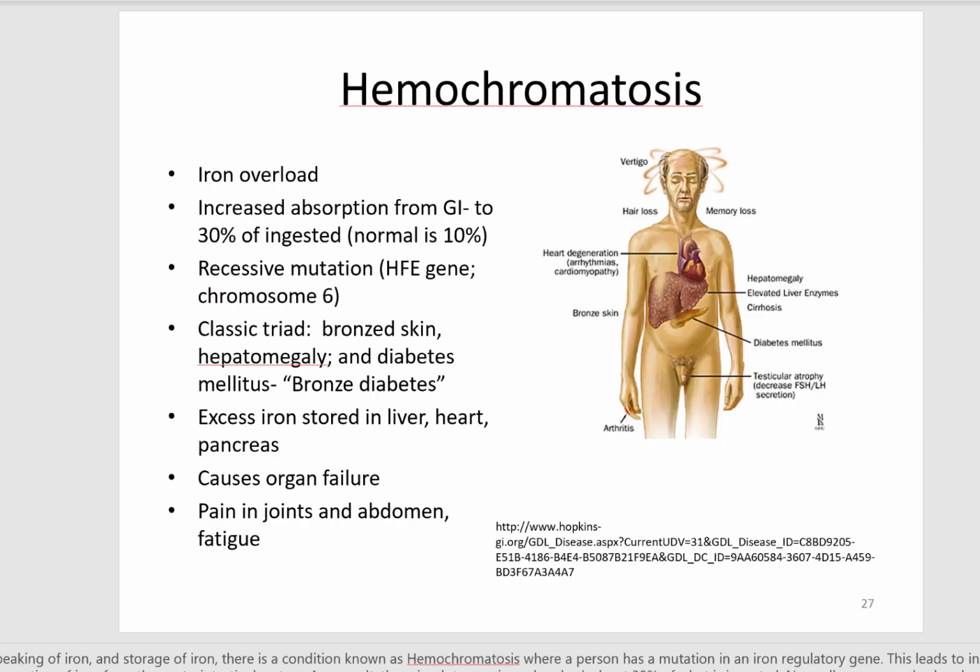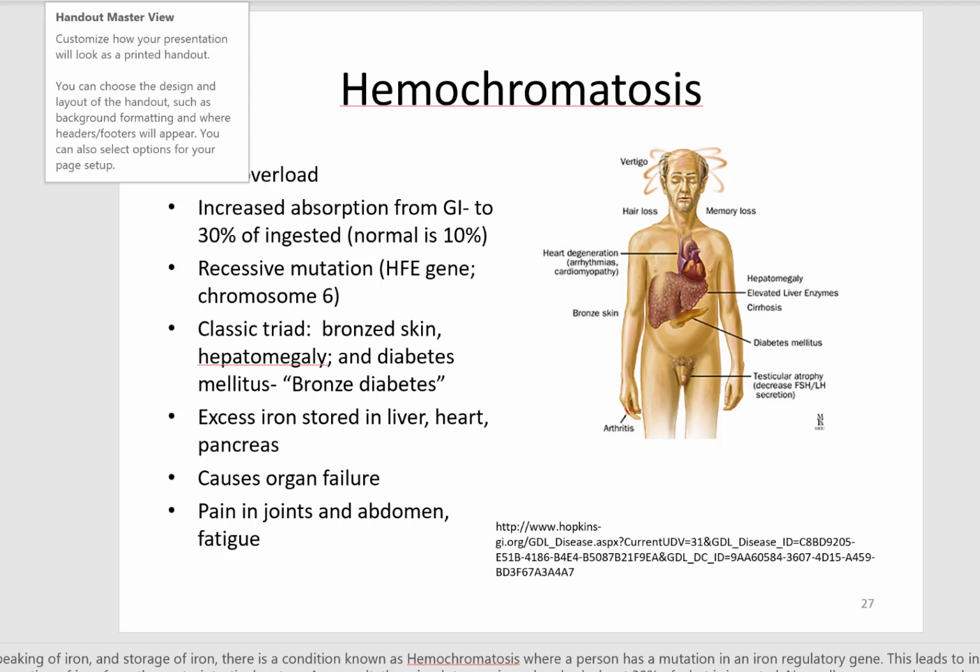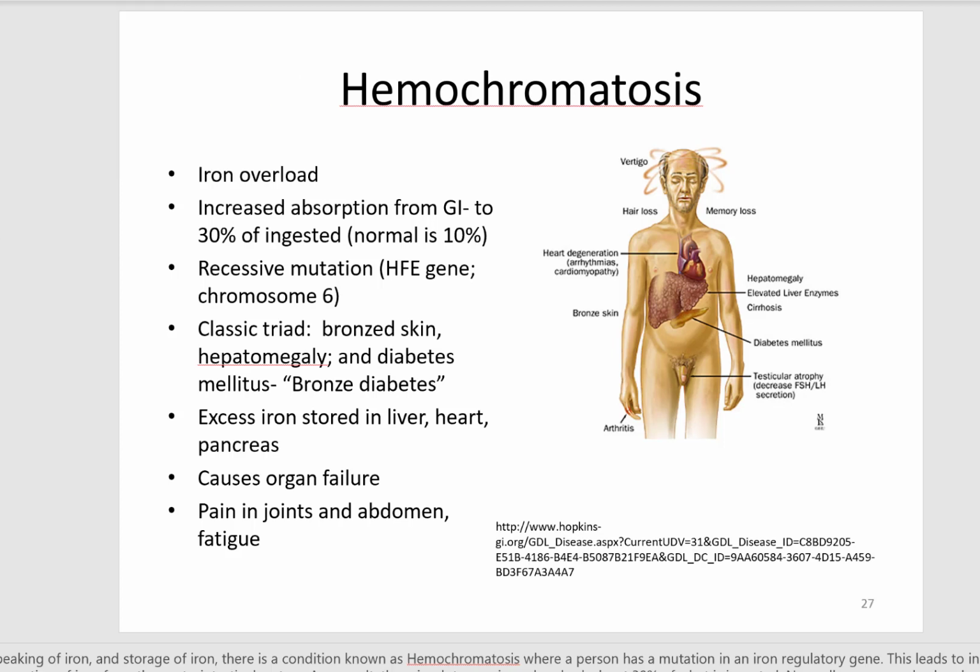To move on and keep talking about what we need for a healthy red blood cell, I want to talk about hemochromatosis. This is a recessive genetic mutation. As I said earlier, we normally absorb about 10% of our ingested iron. In hemochromatosis, with this recessive mutation in a gene called the HFE gene, a person can actually absorb about 30% of their ingested iron. This can certainly lead to hemosiderin, where the iron is now stored in the cytoplasm and precipitates out of solution.